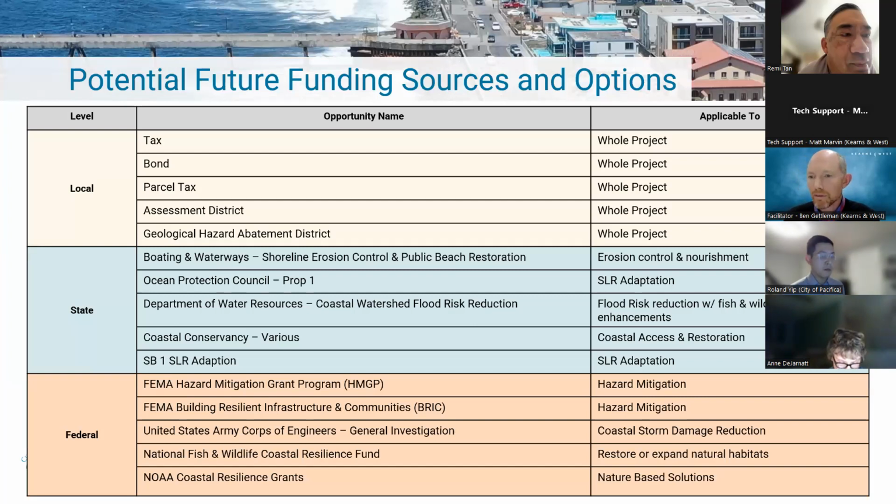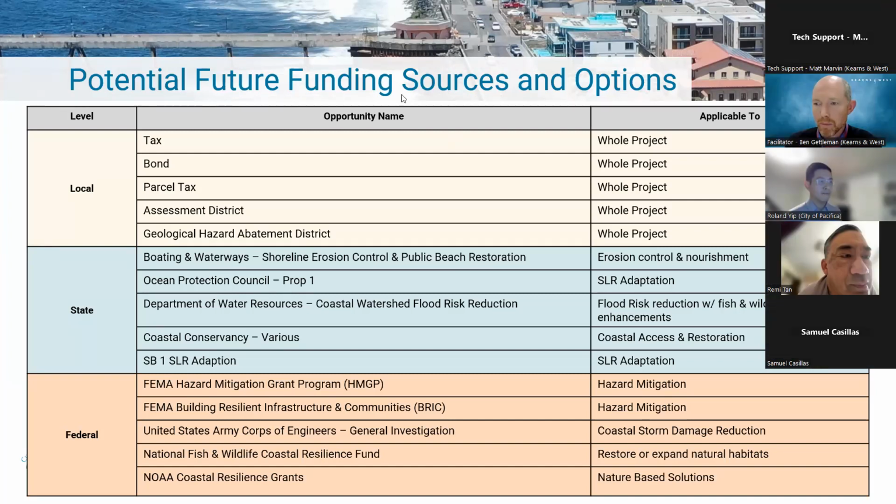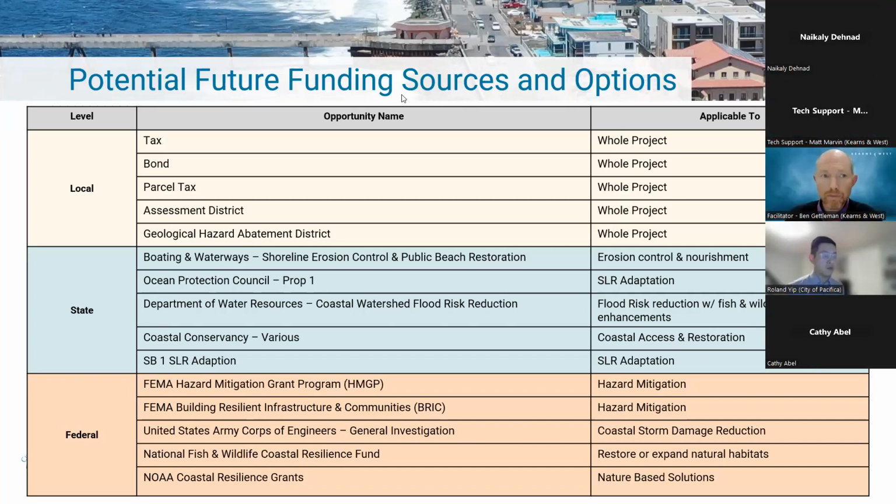Okay, thank you, Roland. And then I think we're going to move on now. I just want to acknowledge that a question was submitted in the Q&A. The question was, is the rock scour apron similar to the riprap used on Esplanade Beach? And the response was provided in the Q&A. So correct me if I'm wrong, Matt, but I think people can go into the Q&A and see the response. That's correct. Okay. All right, let's take one more question.